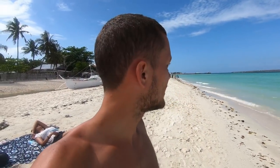So we're on the beach now, right beside our Airbnb. I'm not even sure what the beach is called, but yeah, it's a really long beach, goes on for miles. You can actually see some islands over there as well. You can do island hopping tours, so maybe we're gonna do that.